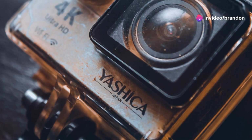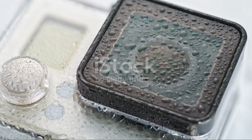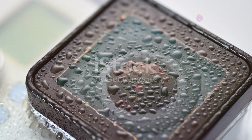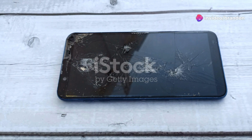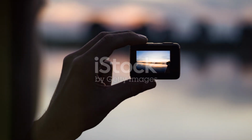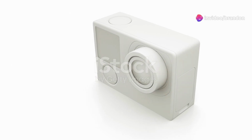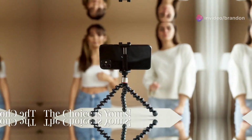The image quality, while decent, isn't quite as good as the other cameras on this list, especially in low-light conditions. Another thing to consider is that the Brave 7 LE's user interface can be a bit laggy at times, and the touchscreen isn't as responsive as we'd like. Overall, the Akaso Brave 7 LE is an impressive budget action camera that offers a ton of value for the price. If you're looking for an affordable way to dip your toes into the world of action cameras, the Brave 7 LE is a great place to start.